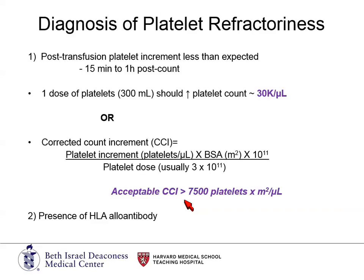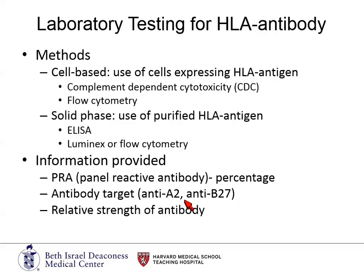The other tool that we have is to actually evaluate for the presence of HLA alloantibody. And as Lisa pointed out, there are many different ways to do this. Cell-based, the old days, this is what I did when I was a resident. It's passé now. And then we can use flow cytometry and also solid-phase technology, ELISA or Luminex.